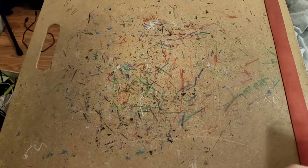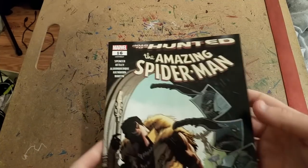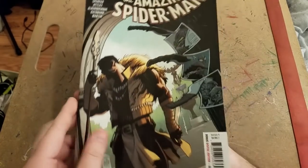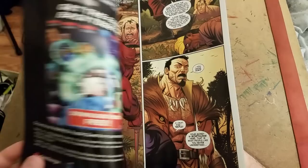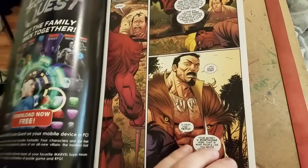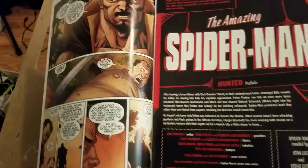And we're going to start out with a bit of Marvel stuff first from one of my shops. Basically, I had to save funds for Comic-Con before I could pick up things from them. So first of all, I got Amazing Spider-Man number 16. This is the start, or rather the lead into, the Hunted storyline with Kraven.